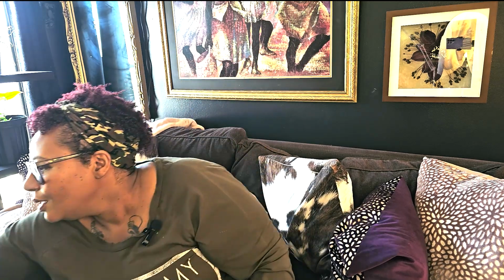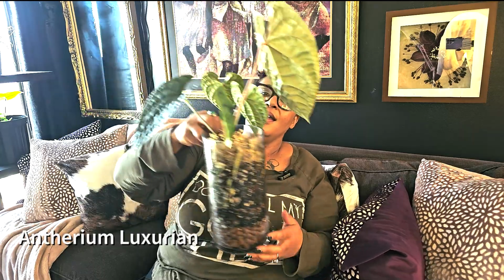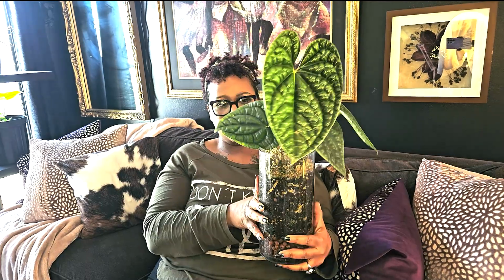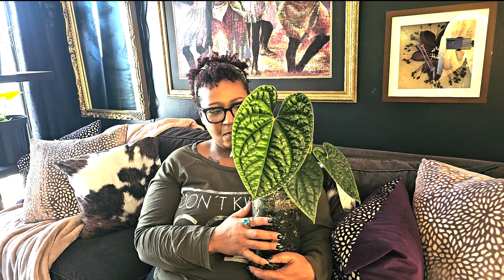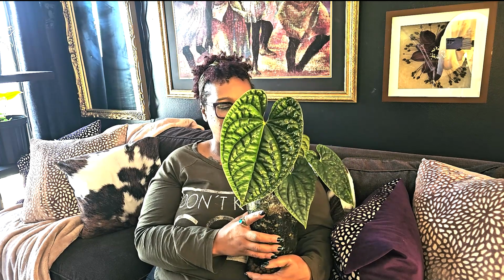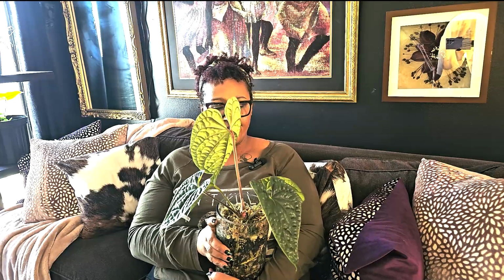My next one is an Anthurium, and this is my Anthurium Luxurians Chocolate. It's an export that I got in from Tropical Plants. I got her on a live sale. Yes, I bought her on a live sale. And when I got her, she had these four leaves here.